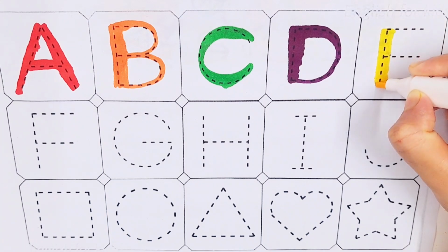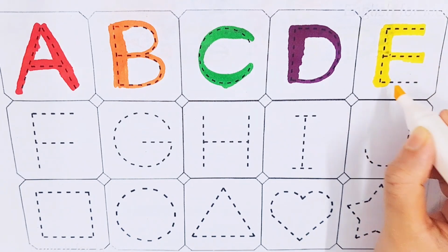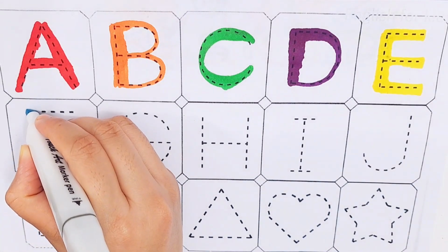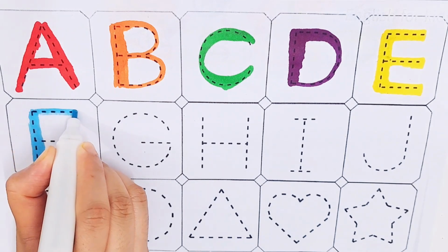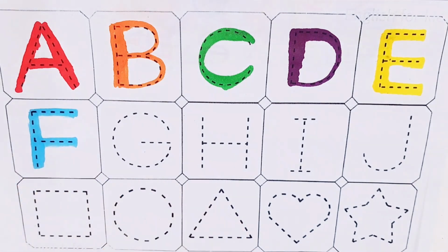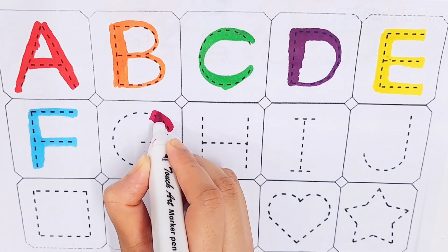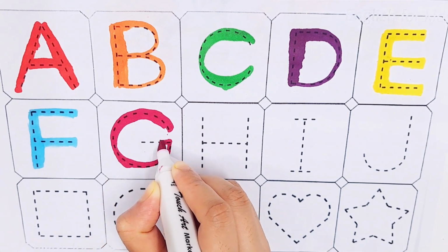Yellow color. E. E for elevator. Sky blue color. F. F for flowers. Purple color. G. G for goat.